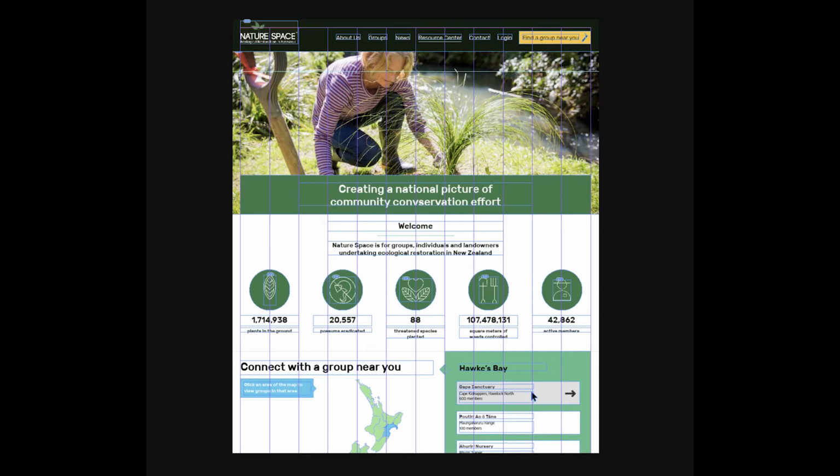Because just like Flexbox, grids are bringing designers and developers closer together, because designers use grids a hell of a lot. I would know, as I went to design school and have a lot of designer friends. So this is a screenshot from an early design for the NatureSpace website. NatureSpace is a website funded by the Department of Conservation to support conservation groups in New Zealand, and they're all mainly volunteer groups.